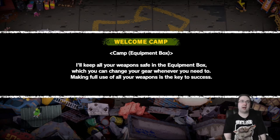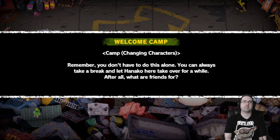Camp equipment box. I'll keep all your weapons safe in the equipment box, which you can change your gear whenever you need to. Making full use of all your weapons is the key to success. Camp, changing characters. Remember, you don't have to do this alone. You can always take a break and let Hanaku here take over for a while. After all, what are friends for?